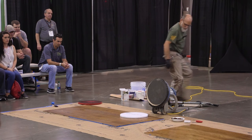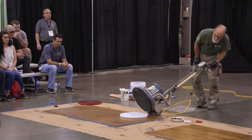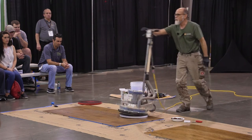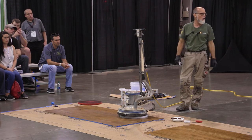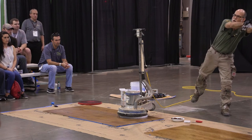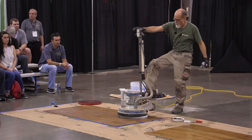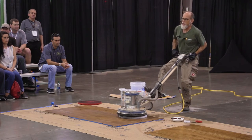Come back with a white pad now. If you've got multiple guys, multiple buffers, one guy on the red pad, one guy on the white pad, one guy on the trowel, maybe one guy cleaning up, right through the job, start to stop, no one stops, everybody goes to the end. You can really make good time, and when you make time, you make money.